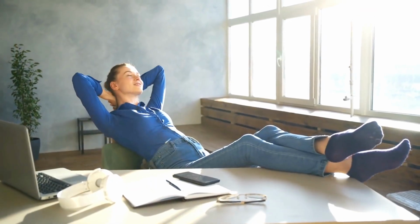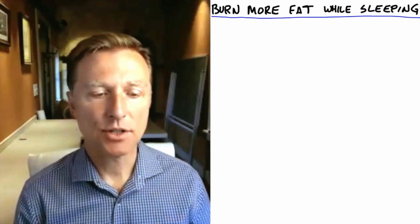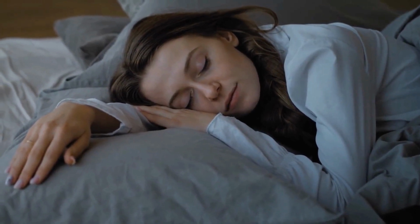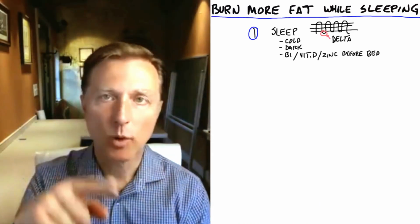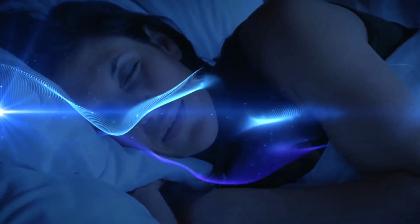You burn fat when you're relaxing, when you're resting, when you're repairing. But what I want to talk about is how to turn that dial up, how to burn more fat while you're sleeping. So when you go to sleep at night, you actually go through 4 different waves of sleep, from a superficial level to a much deeper level. It's in the deeper delta wave where you're burning the fat.